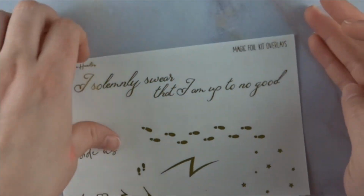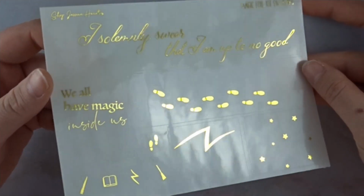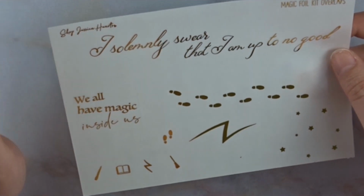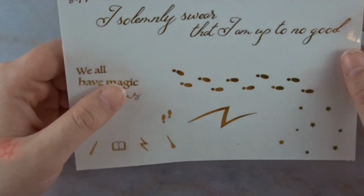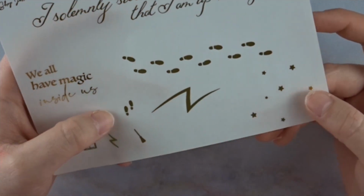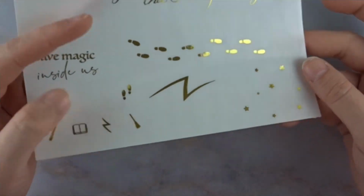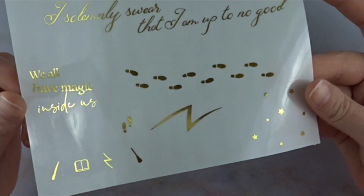And of course, I have a Harry Potter kit, so I figured this would be so awesome to put on it. It says, I solemnly swear that I'm up to no good. There we go. We all have magic inside of us. And of course, you have the full box overlay with the stars and the lightning bolt that's on his forehead. And then the other bottom washi is the footsteps. I thought it was really cute and absolutely perfect.